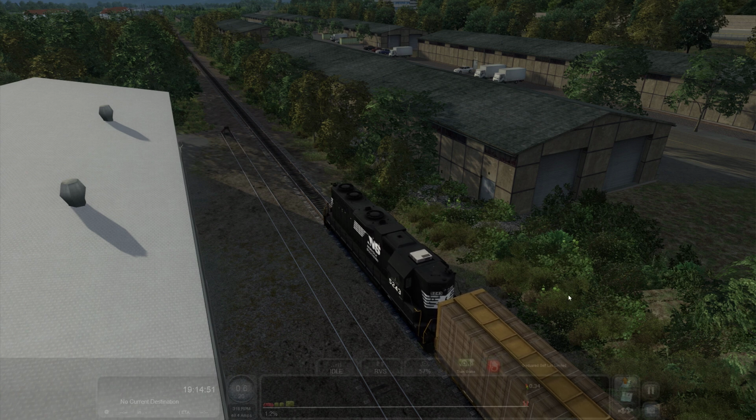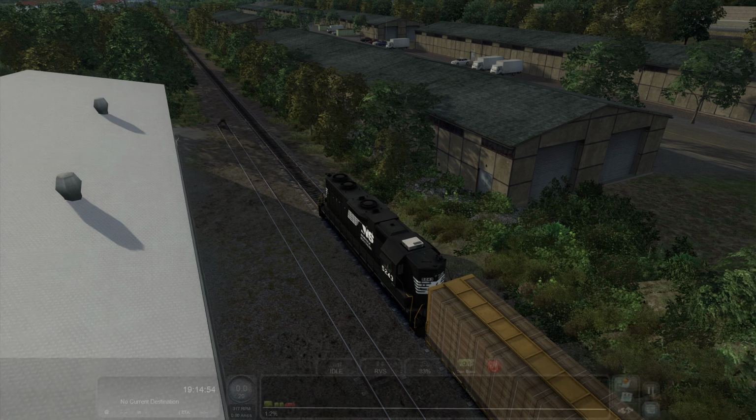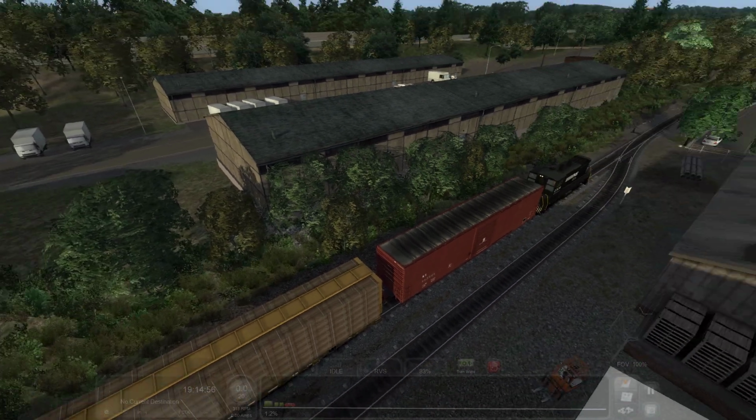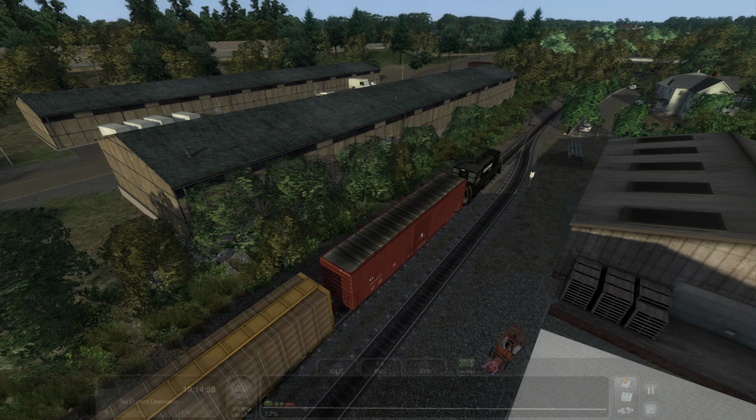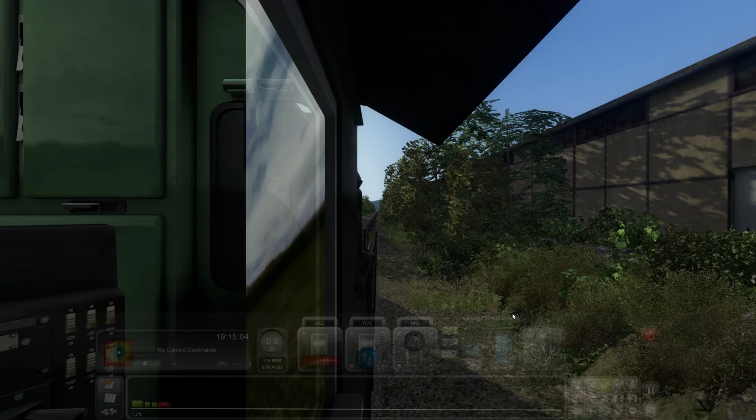Alright, we have got our consist. We'll go ahead and charge the pipes up. There we go. Alright, so we are set and ready to go. Let's go ahead and head on down the line. We'll hop in the cab here, albeit only for a short while, because we're going to be looking at all kinds of stuff.